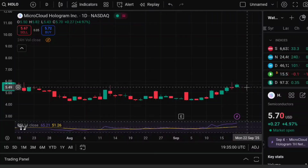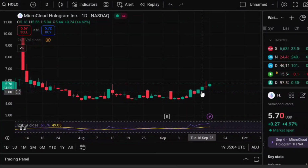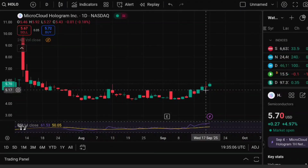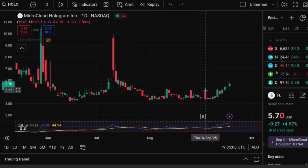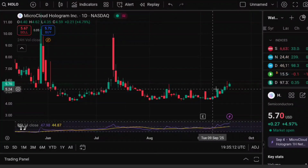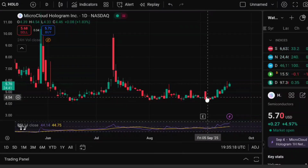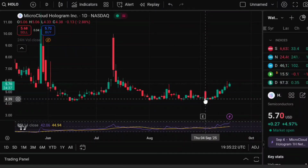which would take us all the way down to 549, 550. If that does, however, happen, I think you could be looking to retest levels such as 517 to 520. We've seen this work as a support here and here in the past. If that doesn't hold, you could be looking to go lower. That could take us down to the $4 range, 480, 470. And of course, we want to see this one hold above the support range of 430.